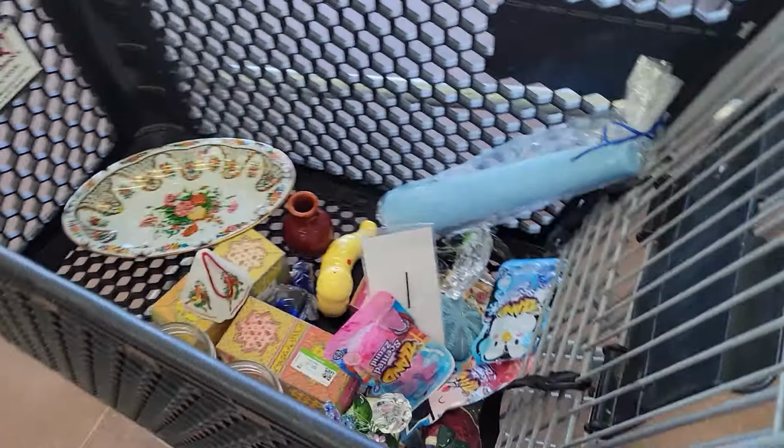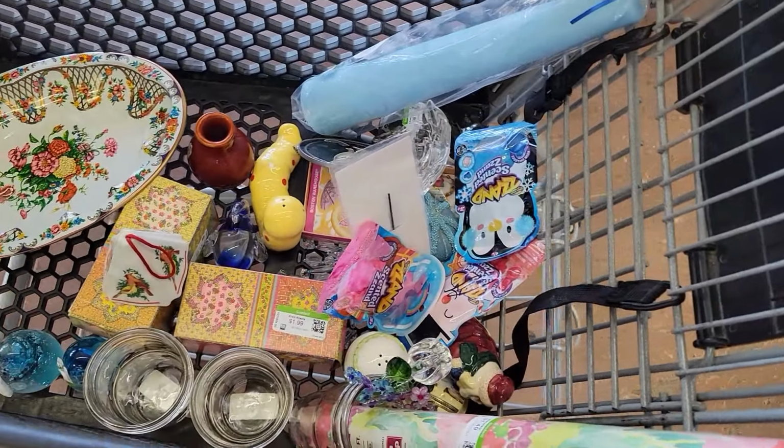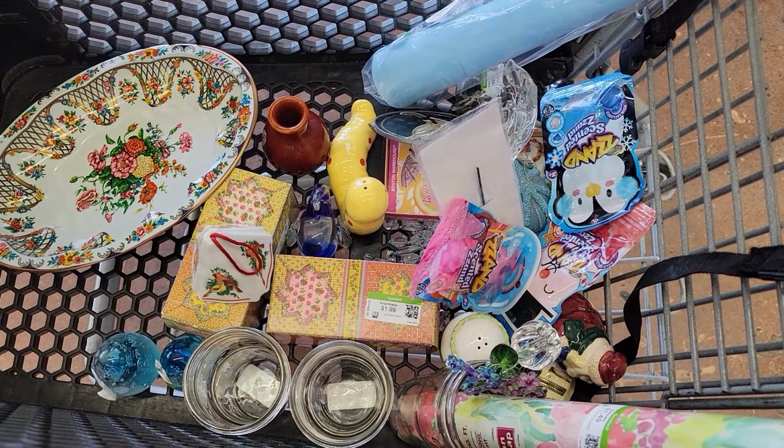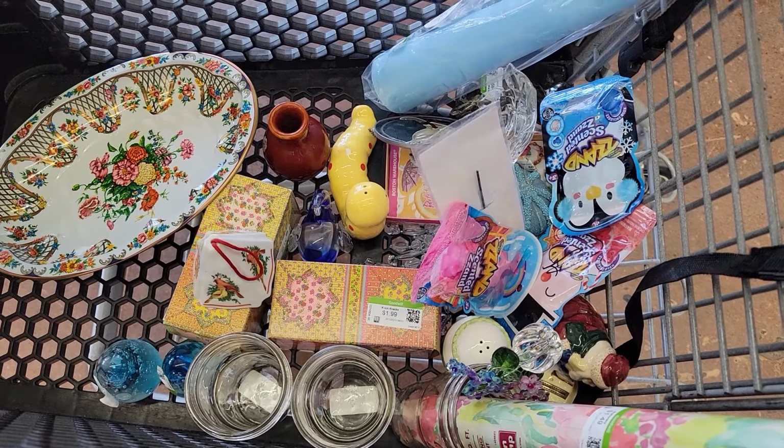Okay, so this is what our cart's looking like. I do have a couple things that I want to look up. The Avon candles and the stackable ball jars.